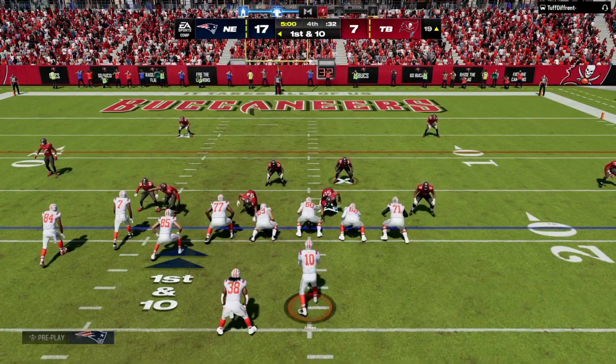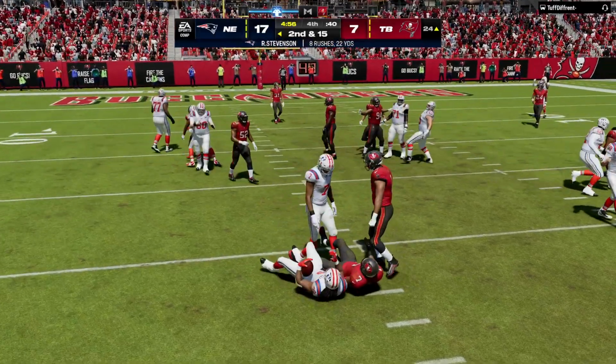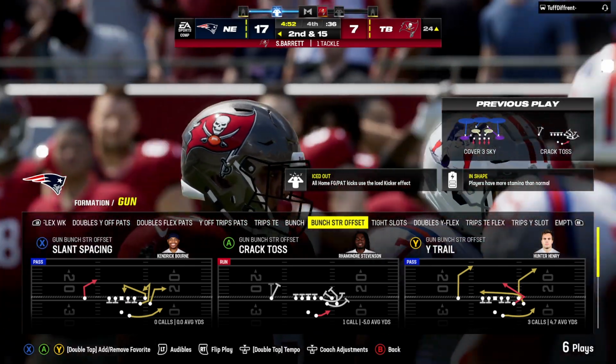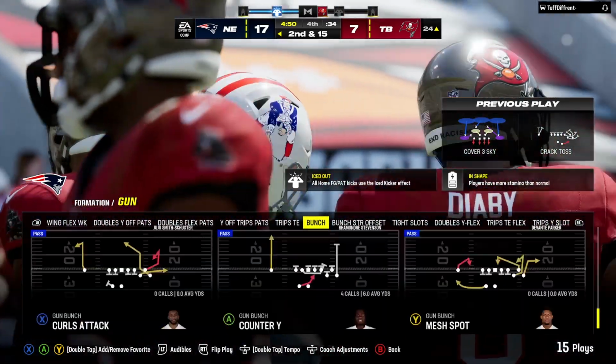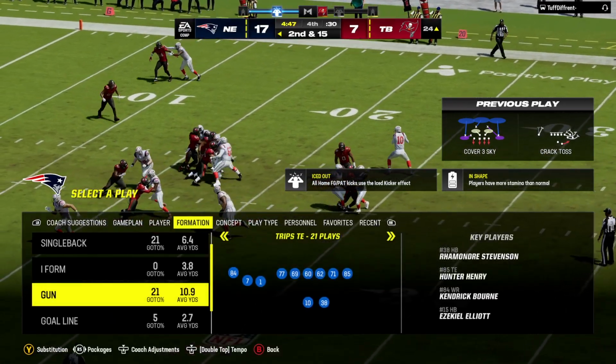So here's a 1st and 10 now, down inside the 20. They'll run the toss here with Stevenson. And he is met in his tracks behind the line of scrimmage. Shaquille Barrett there pushing upfield to make the stop.